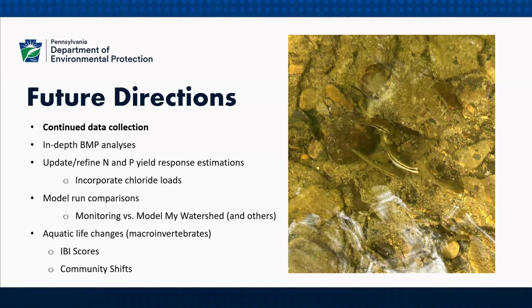And then beyond that, if there's another story to be told aside from the chemical part, which could take a long time, can we instead tell that story with the biological side, looking at macroinvertebrates or looking at riparian vegetation? All those kinds of things that we're hoping to be tying in and bringing into this analysis.